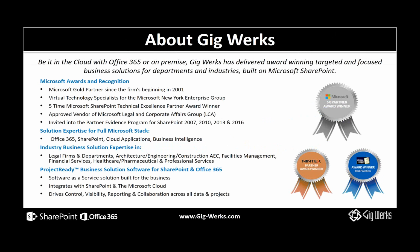We also have a product company, a child company of ours called Project Ready. It's a software as a service solution built on top of SharePoint and Office 365. We integrate with SharePoint, Microsoft Cloud products, and on-premise data, and we really are proud of the extent to which we drive control, visibility, and reporting for collaboration and document control.